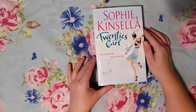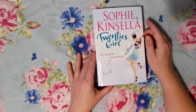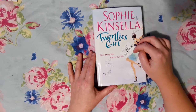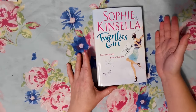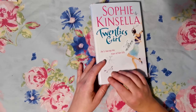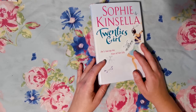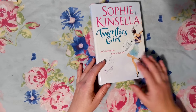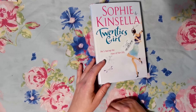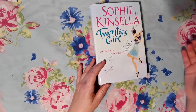I think this is quite an early Sophie Kinsella, when she had just swapped over from Madeline Wickham to the Sophie Kinsella name. It's called Twenties Girl. It says she's having the time of her life, and this is £1. I remember reading this quite some years ago, and it's obviously going to be the early style of Sophie Kinsella, who has sort of had eras in her writing. If you've read her books, you can sort of tell where she's moved with the time, got older, as we all have, and so her books and her style of writing have moved with the times.